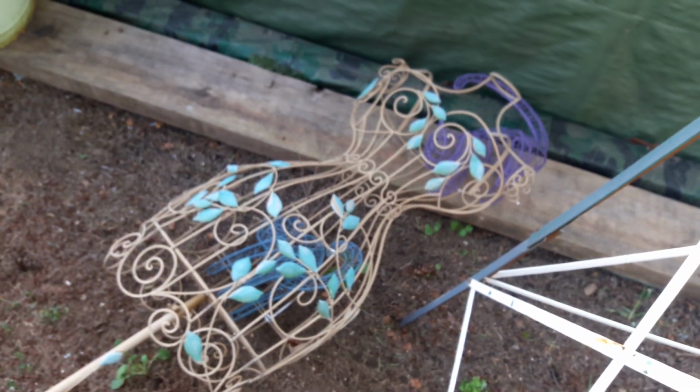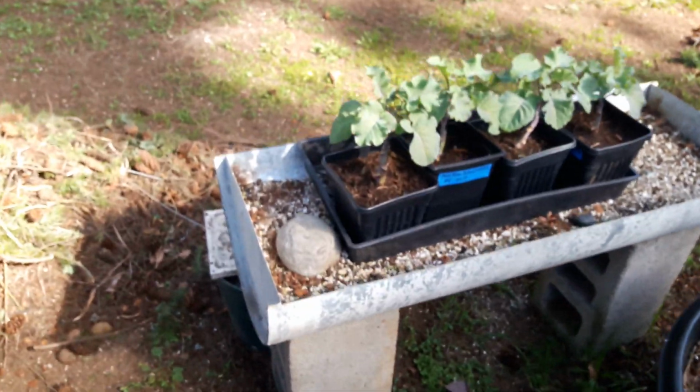I really need a name for her. What do you think I should call her? Looking for names. So anyway, that's kind of what's going on here.